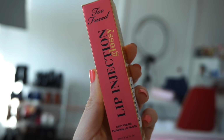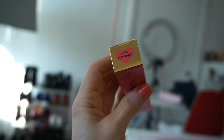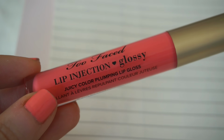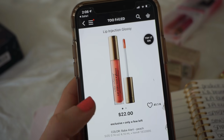Next up, we have the Too Faced Lip Injection Glossy, and this I purchased for $5.99 in the shade Let's Flamingo. And here's how this shade looks. I love it. It actually matches my nails, and I think it'll be perfect for the summertime. Here you guys can see on Too Faced site, the lip injection glossies are 22 bucks.